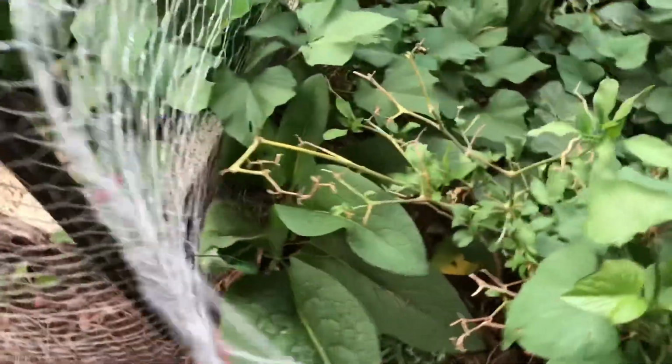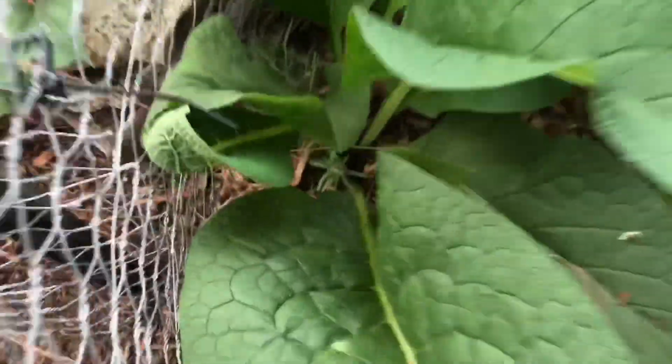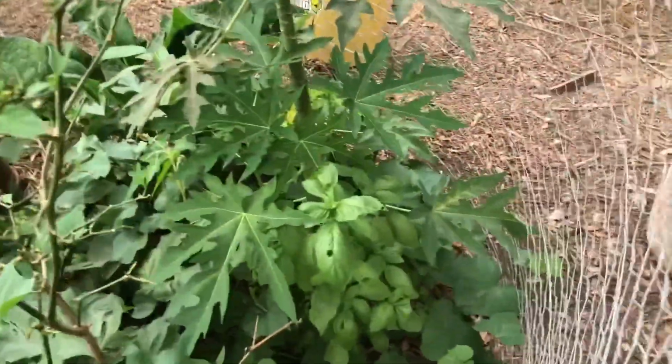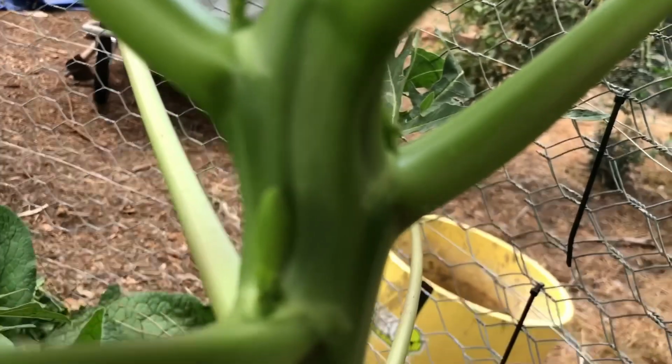Down here, the comfrey's doing pretty good. We got a lavender hiding underneath there, and then way deep down in there, there's some rosemary. It likes more sun than it's getting. I probably planted the comfrey too close. Basil's doing great. Papaya's doing good. And I'm really excited because I've got some papayas.